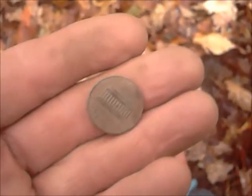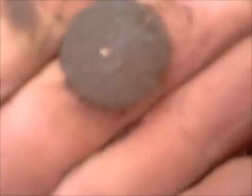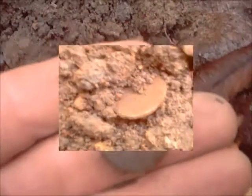I got a quarter and two pennies. Nothing old. Let's see what I got here. Probably another memorial penny. Yeah, another memorial penny. I thought it'd be something old down in here. Yep. But it looks like a stinking Lincoln.